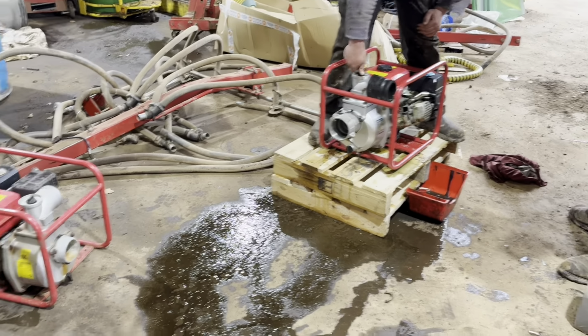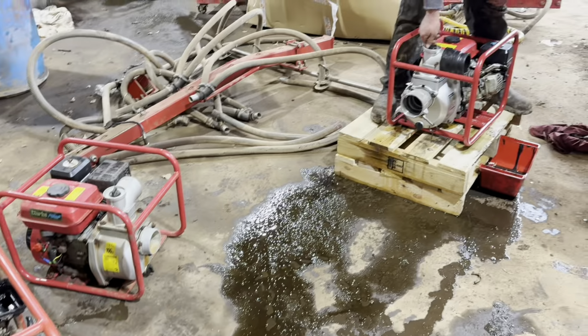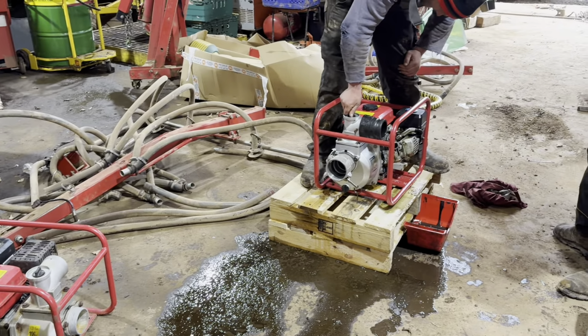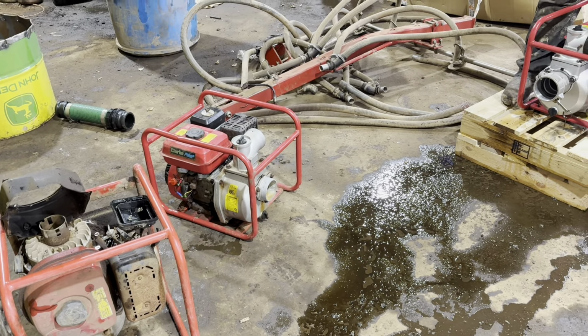And we should be able to fill the Bowser again now, hopefully. These are 3 of the 6 pumps we own. We didn't really want to buy another one because it gets quite expensive having to get a new one every year.